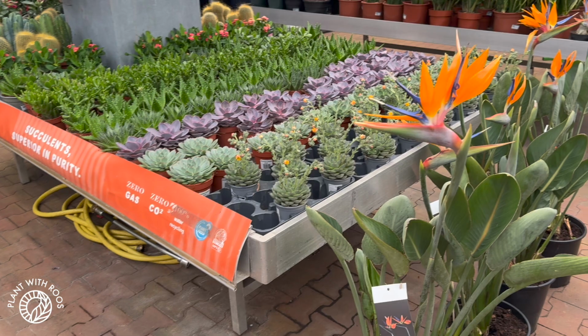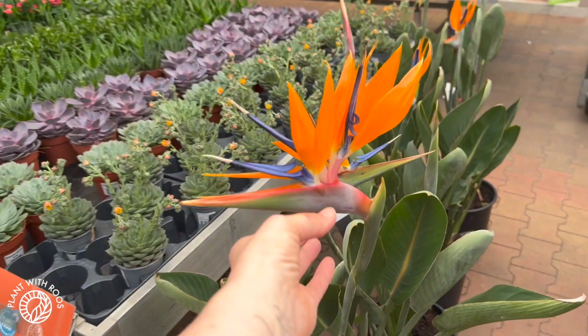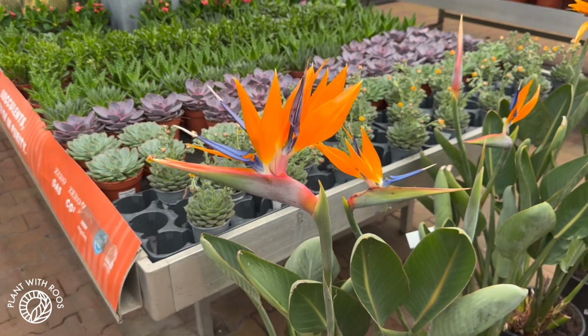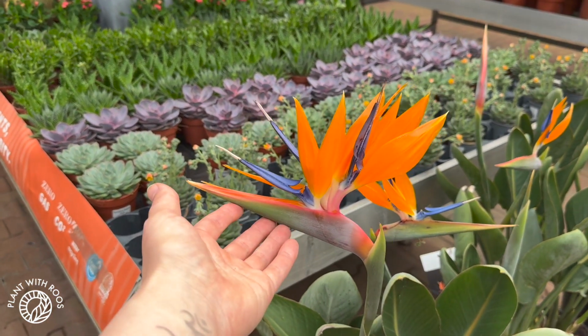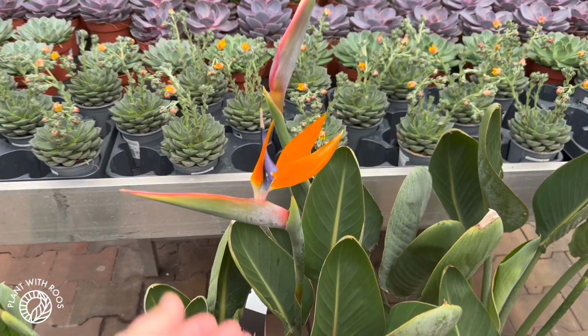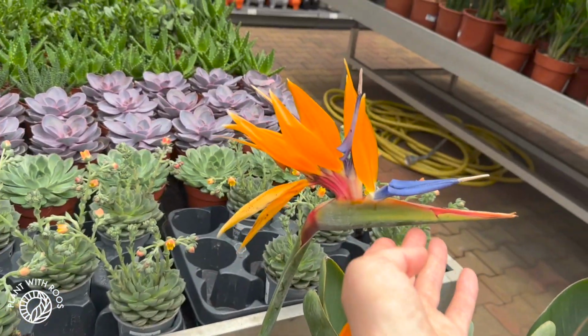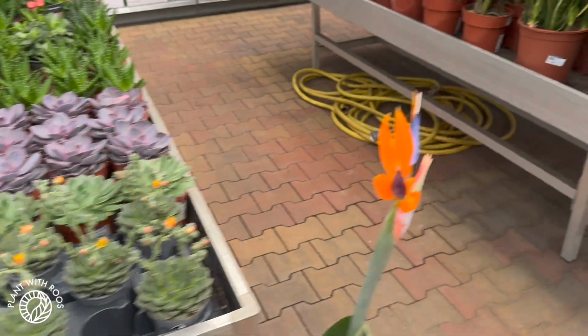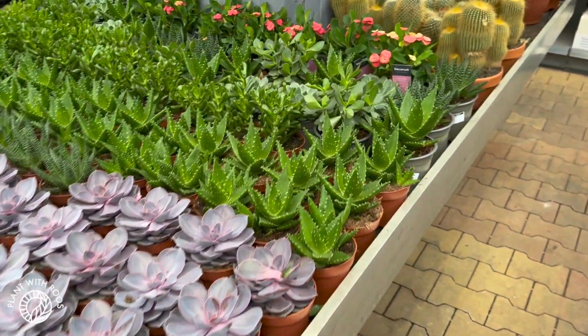50 euros. Over here we have some actually flowering Strelitzia. Look how cool. I still see the weird looking face of a bird, not the graceful flying bird though, personally. Look at this. That looks like a freaking weird bird, no? If you know what I'm talking about.